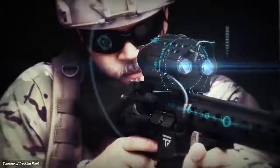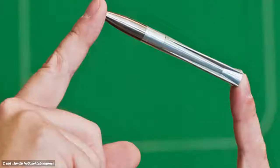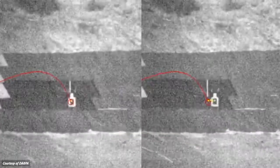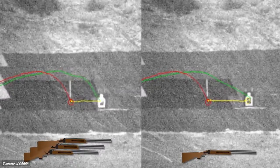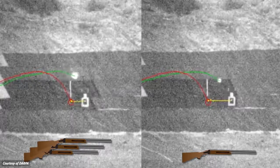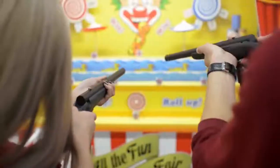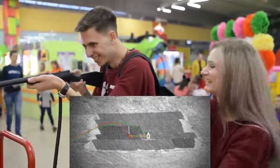If you think this is the ultimate solution to eliminate marksman error, then look at this self-steering bullet developed by the US military. Look at the comparison of an expert shooter and a first-time user using this technology on a moving target. In both cases, the bullet course corrects itself mid-air to meet the target. It's basically aimbot in real life. They should use this type of technology to ensure you impress your date at the carnival fair.